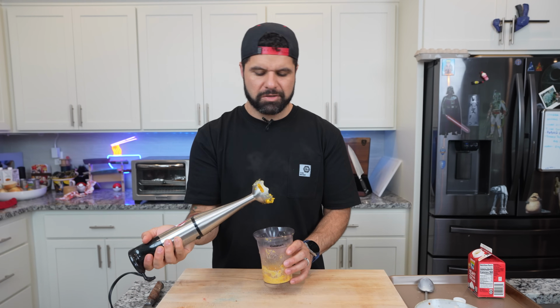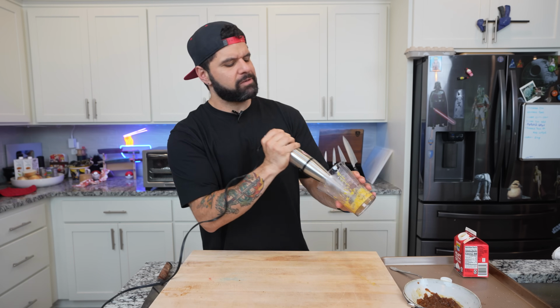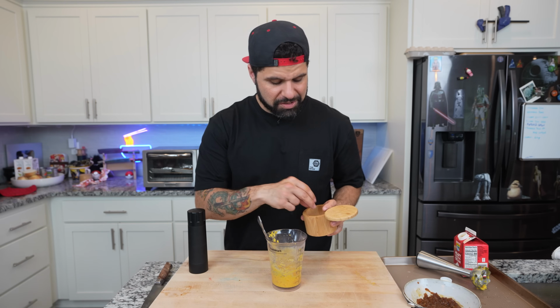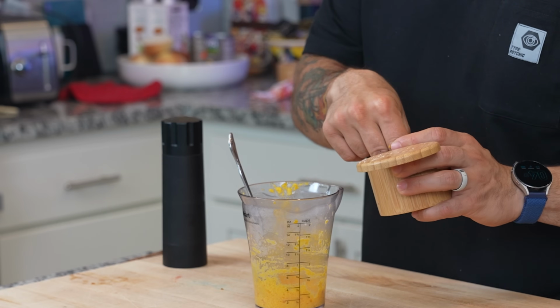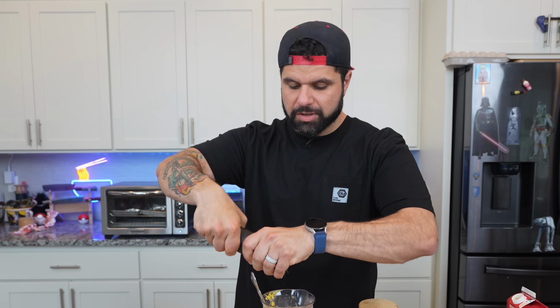Very difficult to do this small amount. In a real kitchen, I'd be making like a gallon of this stuff. So just kind of hand mush the carrots just a little bit. Now the carrots do need a bit of salt and some pepper because these are not seasoned with anything other than the heavy cream, which has no salt or pepper in it.